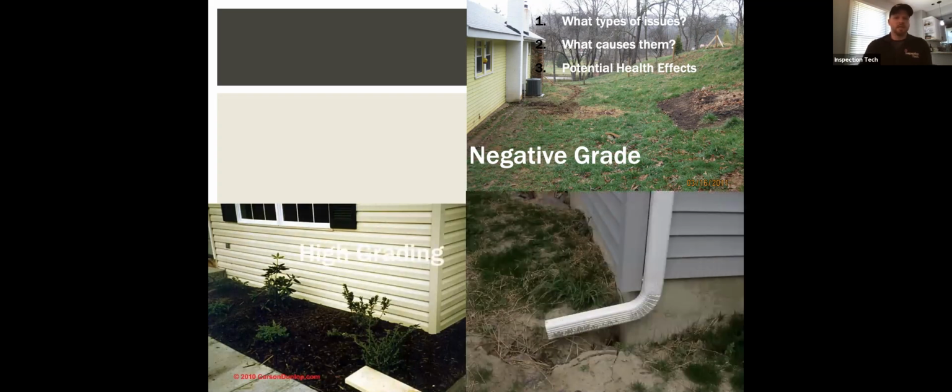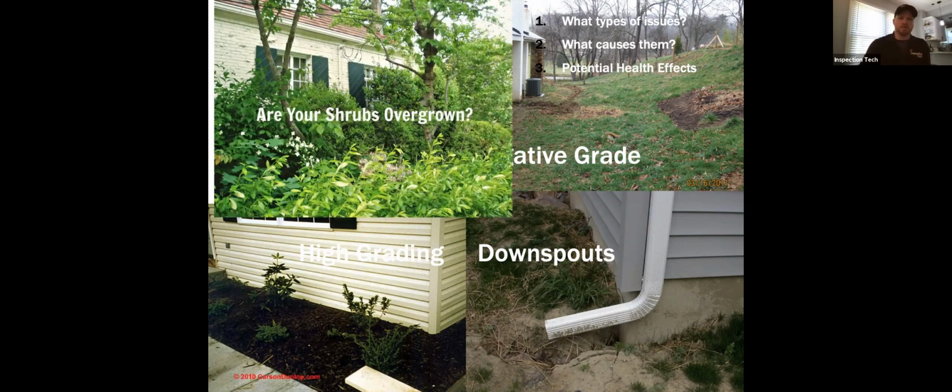High grading, basically up on the side of the house, kind of underneath the siding line there. Downspouts that discharge adjacent to the foundation. Shrubs overgrown, so vegetation in contact with the home. These are all things that can potentially cause issues in the basement. Gutters and grading are two of the major factors when it comes to moisture in a basement space.